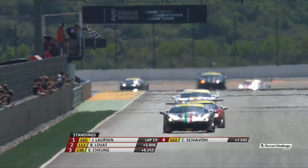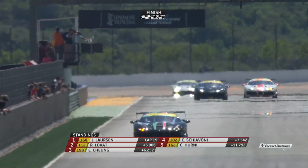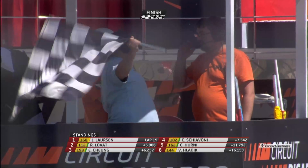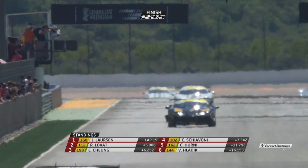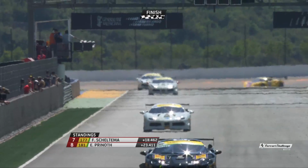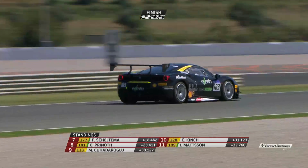Eric Chung takes P3. P4 is Claudio Schiavone. Alessandro Balzan in the garage is there, watches on. There's Christoph Herney. It should be Vladimir Hladek taking P6. Von Skeltermar is P7. Eric Prinot. Very quiet for Eric Prinot, who is not feeling as well as he would like. He takes P8. Murat Kuhadaroglu then should finish P9 ahead of Christian Kinch, who will round out P10.